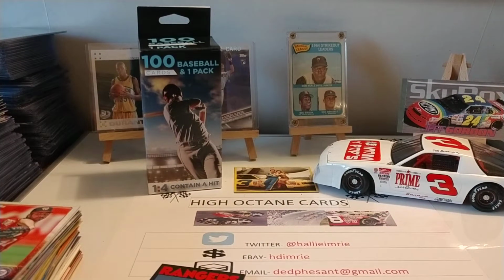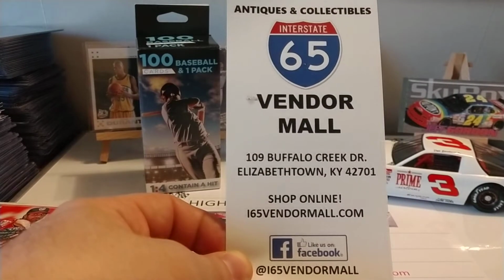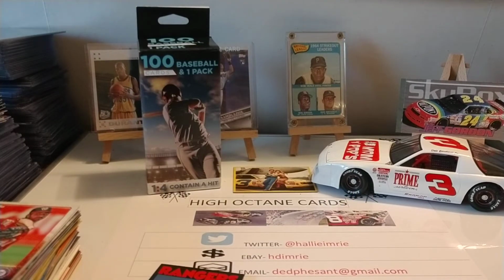But once again, if you're ever south of Louisville, go check out this place here. They didn't have a lot of cards, didn't have a lot of die casts, but just a lot of interesting stuff. They're really, really nice people, so go check them out if you get a chance to. I got a sweet deal on this 1/24 scale Dale Jr. car. I'll probably keep that PC for a while, but I don't know. If I decide I want to sell it, you guys will be the first to know.